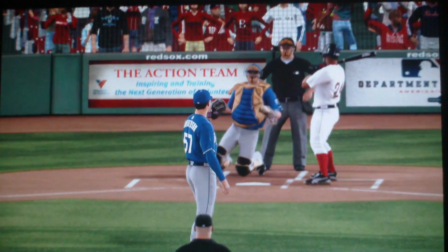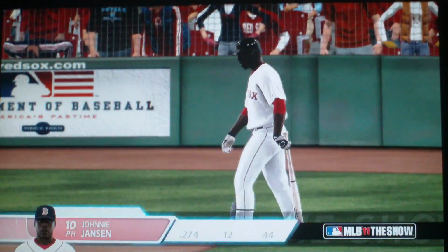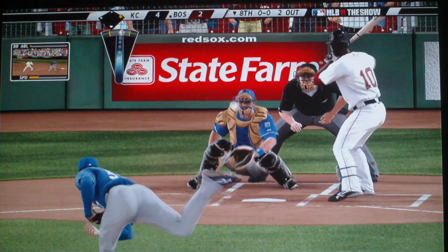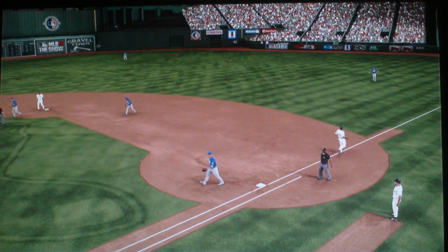There we go. There for a called third strike, and there are two gone now. Yeah, it's starting to get into the time of game where those shadows are becoming a factor. You can see it here from behind the plate. It's not always easy to pick up that ball when you've got light, dark behind you. Throw to Pujols is going to be in time. Nice.